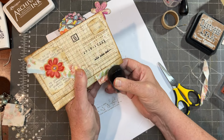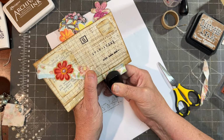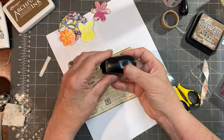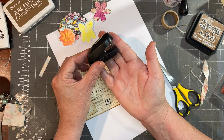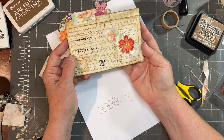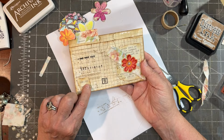I'm just going to staple this here and here. This is a very small stapler. It is not the famous stapler. It is a famous tiny stapler. It is much less expensive. There we go. There's Violet's initials there.